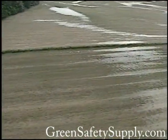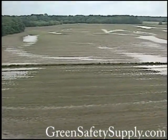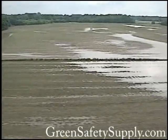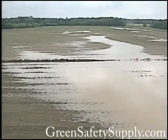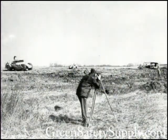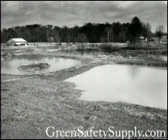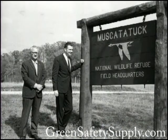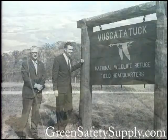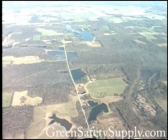But Muscatatuck was different. Here, farming was often difficult. The low-lying fields were hard to drain, and the farms were often flooded. The U.S. Fish and Wildlife Service recognized a different potential in this land, and in 1966, they were able to open Indiana's first national wildlife refuge here. Today, it stretches over nearly 8,000 acres, 5 miles long by 3 miles wide.